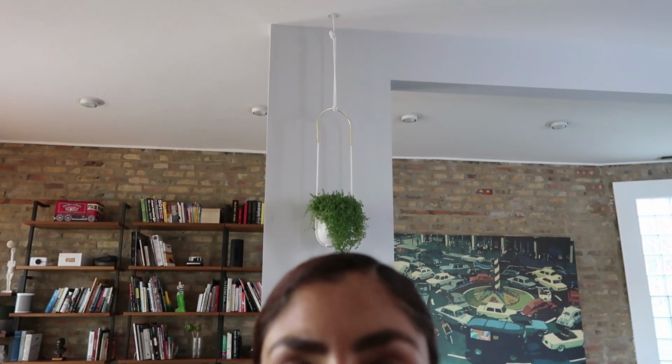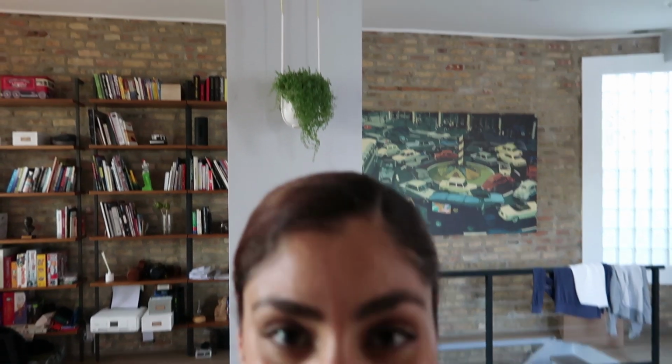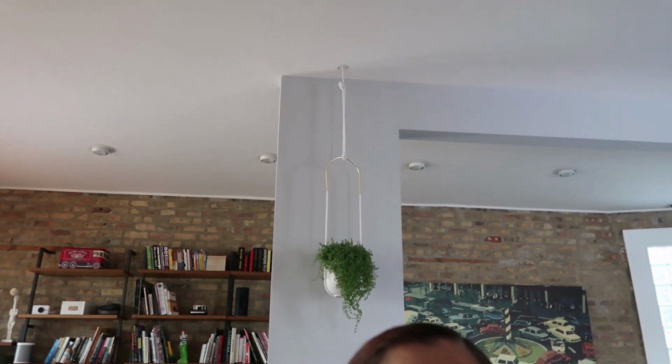Okay, first up, I want to show you my hanging plant, which is up there. You can see the top of my head. How freaking cute is this thing? I'm obsessed with it. The planter is from Umbra, and I think they sell it at a bunch of places. It was like 40 bucks, so I'll be sure to link to that.